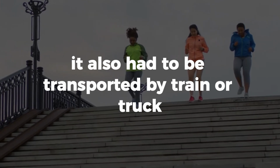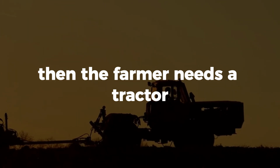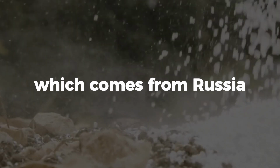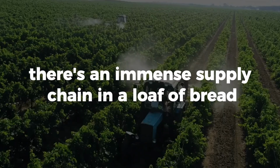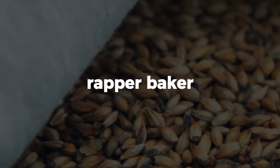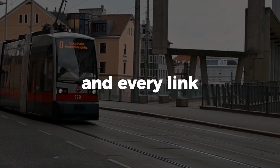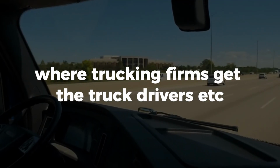That also had to be transported by train or truck from the farm to the mill. And then the farmer needs a tractor and diesel and harvesters and, by the way, nitrogen fertilizer, which comes from Russia, etc. So the point being, there's an immense supply chain in a loaf of bread. When you go through wrapper, baker, ingredients, wheat, farmer, transportation, et cetera, every link in that supply chain has its own supply chains of, where trucking firms get the truck drivers, et cetera, and on and on and on.